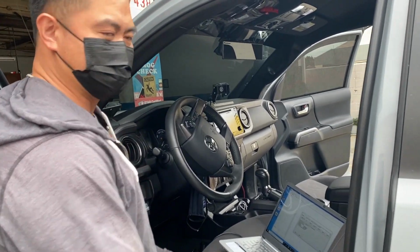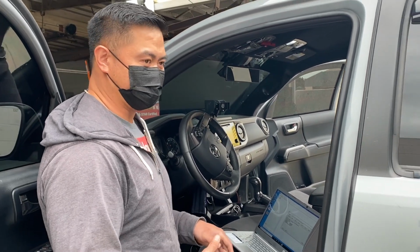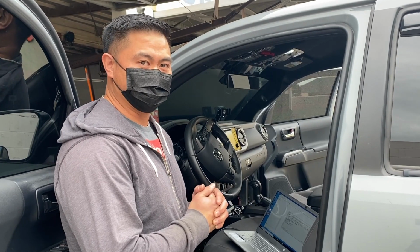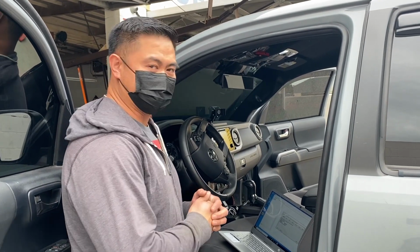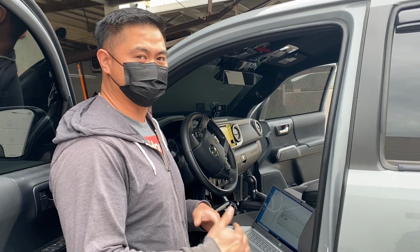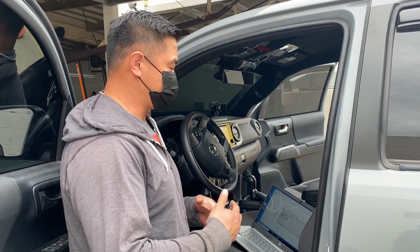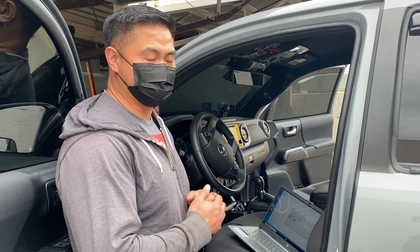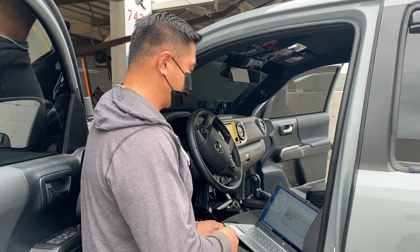So what we normally do is, before I start tuning, I have to identify the calibration that's on your ECU. If it's on an old version, I will update you to the latest one from Toyota, and then flash the tune on top of that. That way, the calibration will fix the kinks that the ECU had before. Okay.